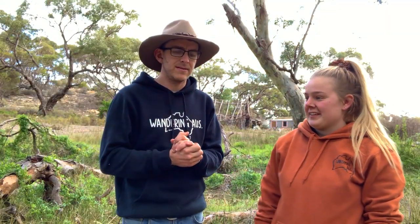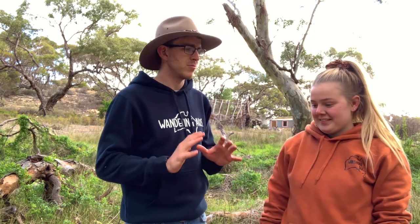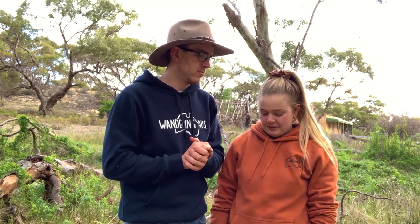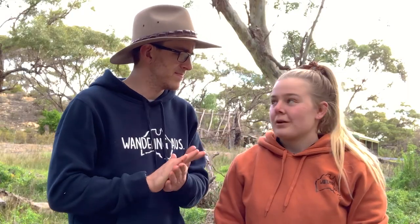I am a big fan of a good slow cooked casserole. We do it nearly every time we go away. We're going to show you what my secret recipe is. Beef casserole, all the bits and pieces. Stout is a must-have ingredient. So we'll jump over to the kitchen. Shall we go make this beef casserole? Let's do it.